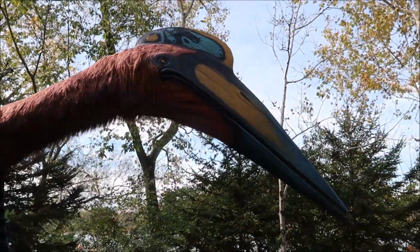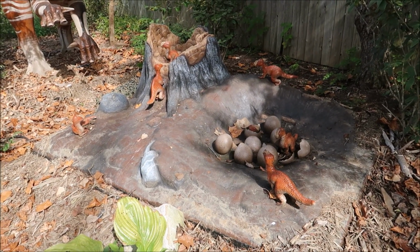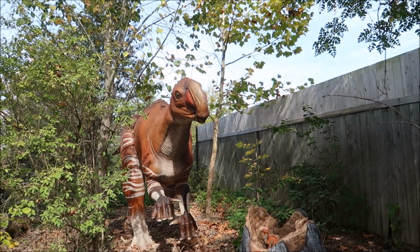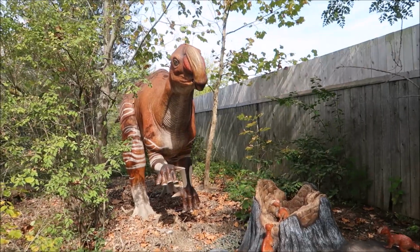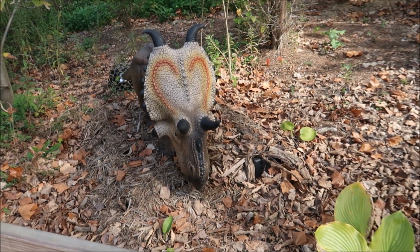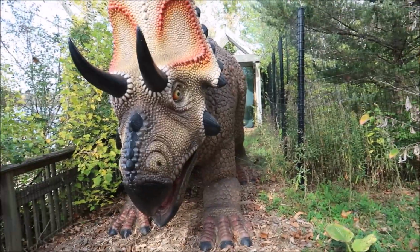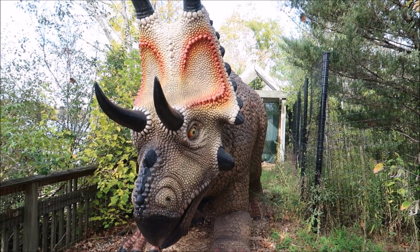Just a friendly bird. Look at the cute babies! And its mother or father or... I don't know how you tell genders of dinosaurs. Well, hi there. It's a big one.